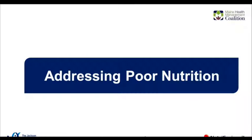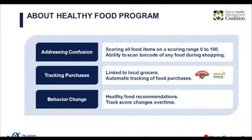All right, so how do you address it? The first block you see on the graphic is, how do you address the confusion? So what is better, a bag of chips or an apple? It's sorting through all the maze of information that comes at consumers and ultimately our employees. And so we use a scoring system for all food items, on a scoring range of 0 to 100. This is similar to what you see with Guiding Stars and some of these other things. It actually scores different foods. Obviously, the lower in the scoring range, the poorer the nutrition.